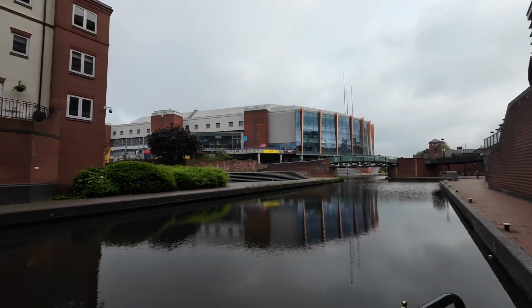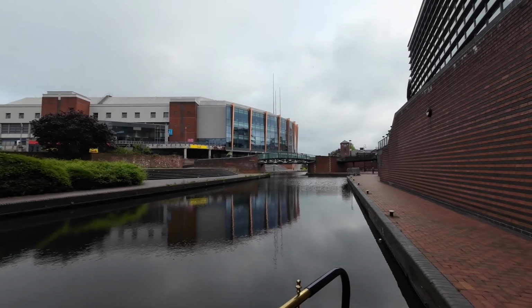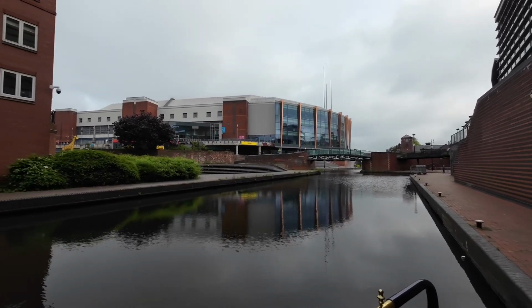That bump was because Gary's moving the boat. So yeah, we'd definitely stay here again. Great spot.